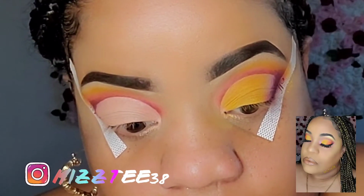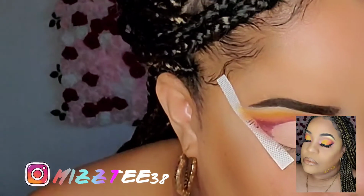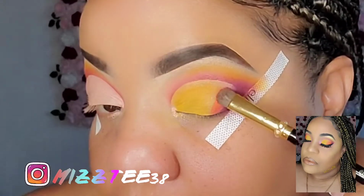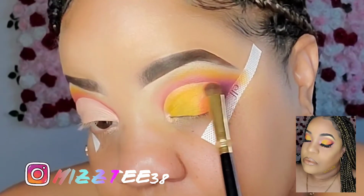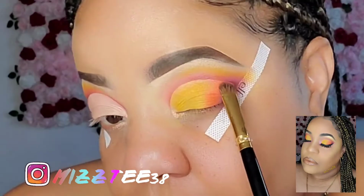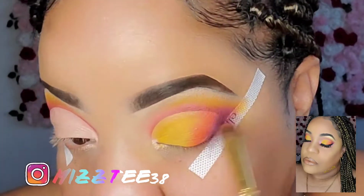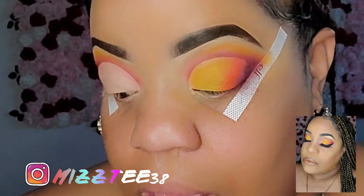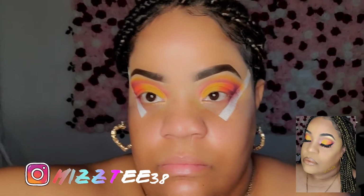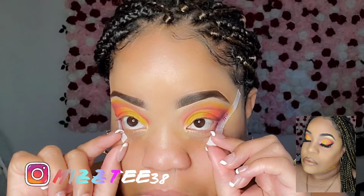There's an orange color in here. Let me see. I'm gonna put some of that right here, right in that area. So off camera, I'm gonna do the other eye and I'll be right back. So now I finished both sides. So we're gonna remove the tape.